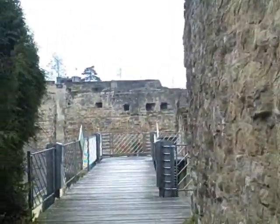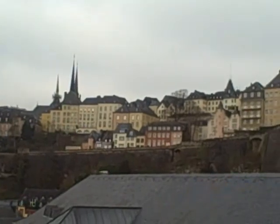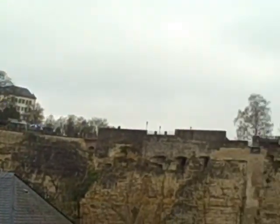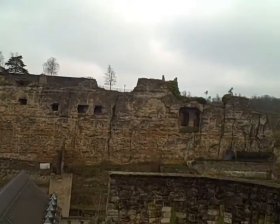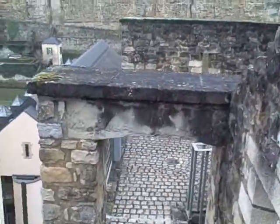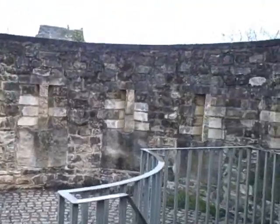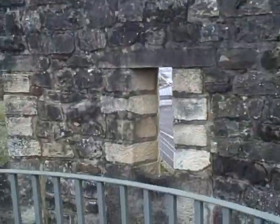So over there's the wall. And so over there, up here, is the new city. And then there's the wall that we were looking at from before. Now we're gonna come, so you can see here's part of the old wall. Okay, we're gonna come down through here. We have some of the tower still up. Little arrow holes.